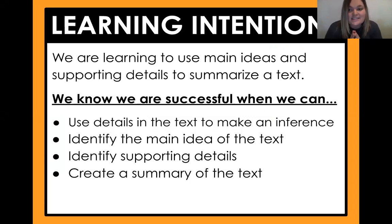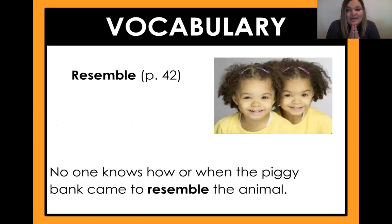We know we are successful today when we can use details in the text to make an inference. So we're going to be doing that as we read today. Then we are going to identify the main idea of a page, identify supporting details, and then create our own summary. So excited. So vocabulary, Miss Lawson's favorite.